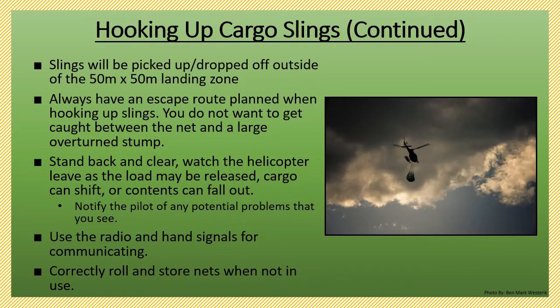Slings will be picked up and dropped off outside of the 50 by 50 meter landing zone. Always have an escape route planned when hooking up slings. You do not want to get caught between the net and a large overturned stump. Stand back and clear. Watch the helicopter leave.